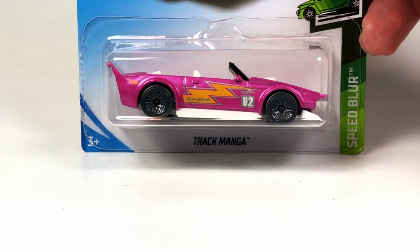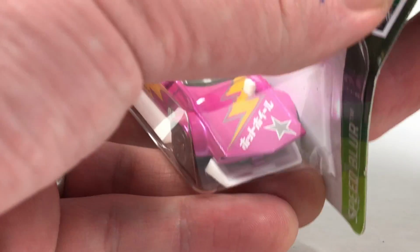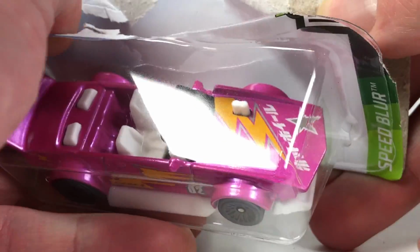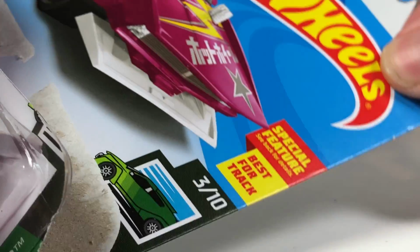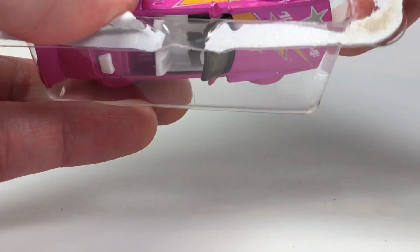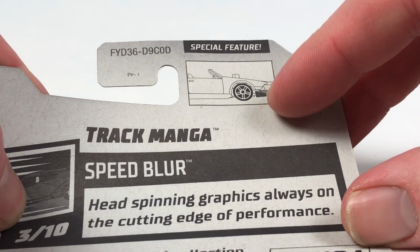So there's that. And then another fantasy casting that I picked up is this Track Manga, which I dig, the Mad Manga. I didn't pick up the first time the Track Manga was released. It says it has a special feature. See back for detail. Okay. What is the special feature on this? Oh, it's got a movable lip to make it track worthy.